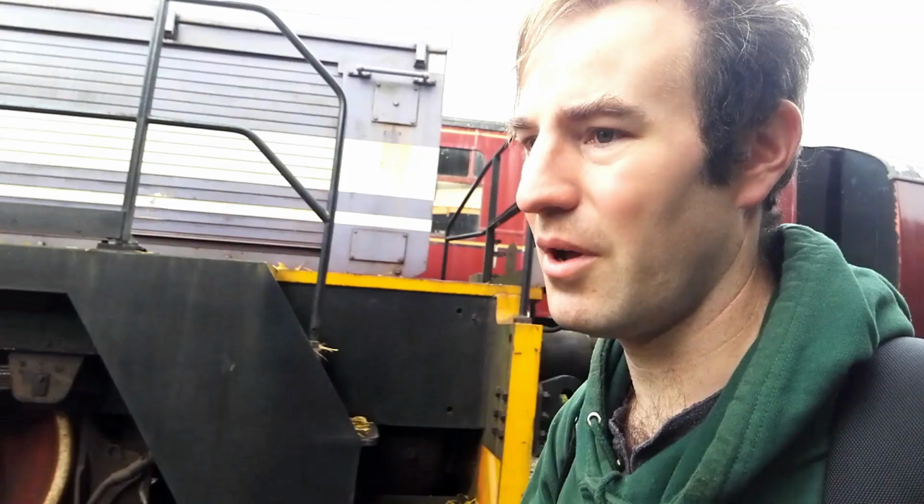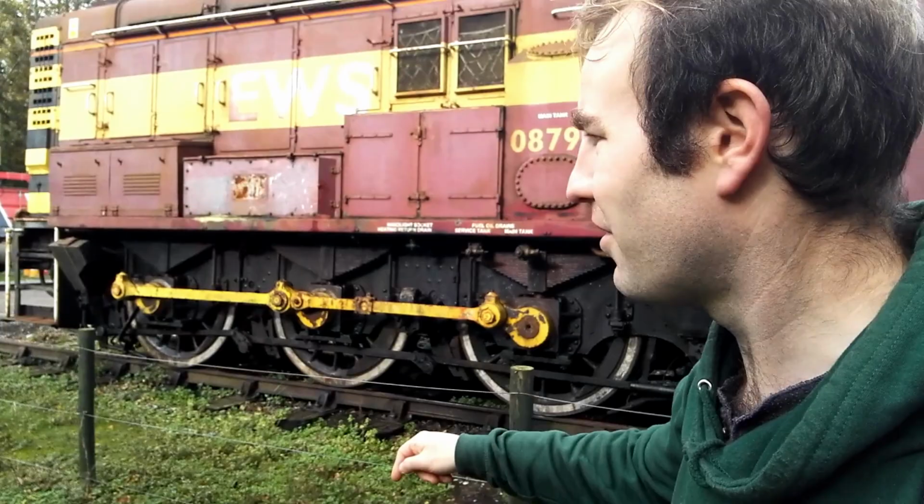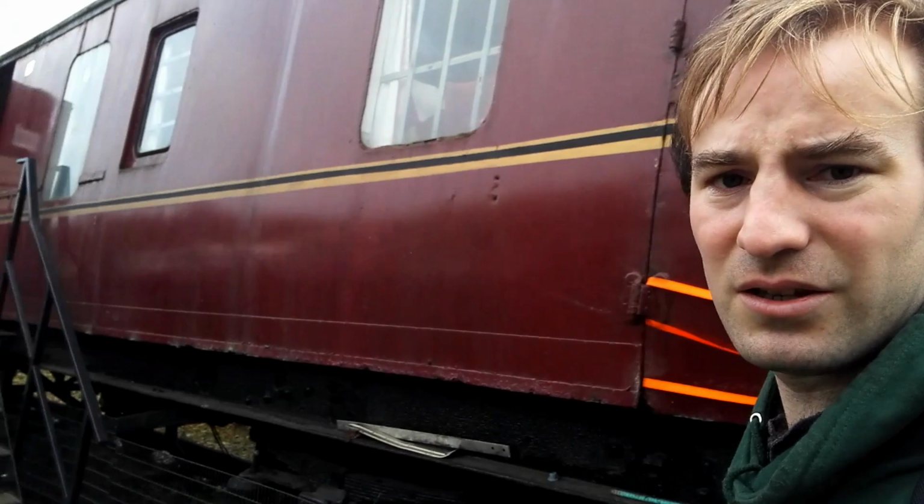Here's an 08 shunter, there's that industrial steam loco again. So it's quite an interesting mix of different locos and rolling stock. I don't think it's the sort of place where you're going to see big former BR steam or diesel locos, but we're going to see lots of interesting stuff. So what I'm going to do now, I'm going to go to the model railway, see what we have to see there. I'm just going to put my mask on, so I'm just going to stop filming for a second.